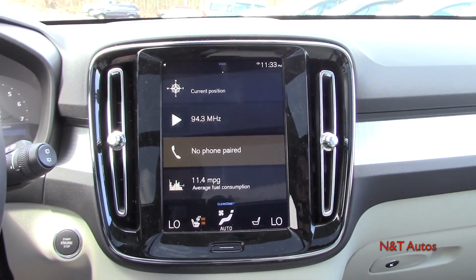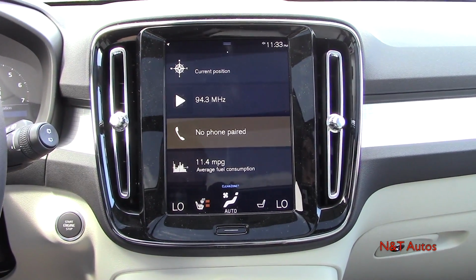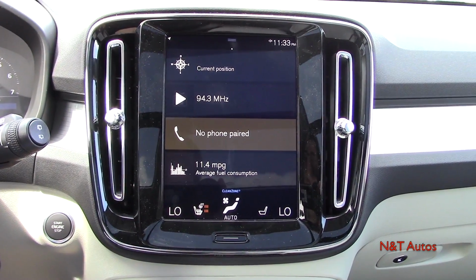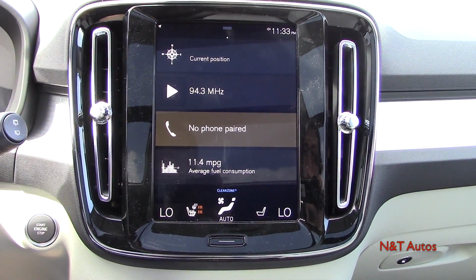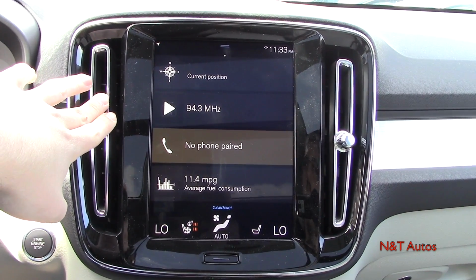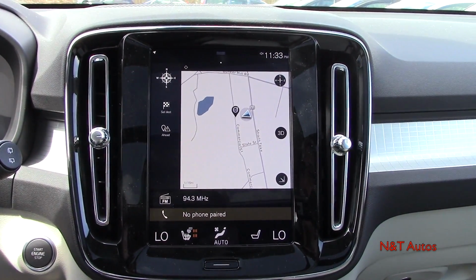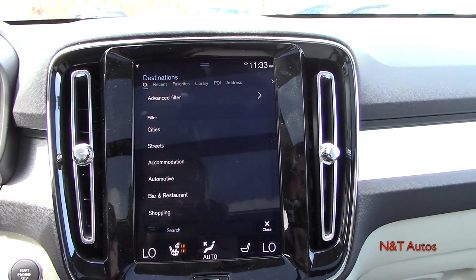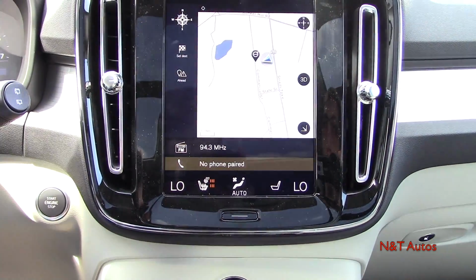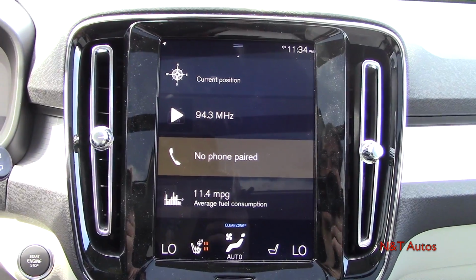And taking a look down here again, this screen, very nice vertical. I believe it's about a 9-inch screen, standard on all XC40s. And it's very much like a tablet in my eyes. So this is pretty much our home screen right here, which lists off all of our recent menus up here. So we have our navigation screen up here. You can set your destination right over here. You also have a home button right down here, which is pretty cool. We have a compass, which brings you back to your home screen.